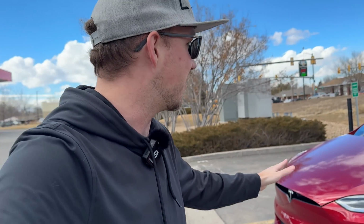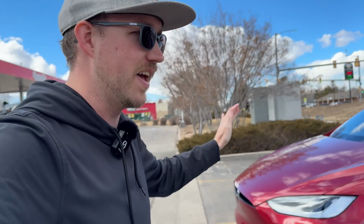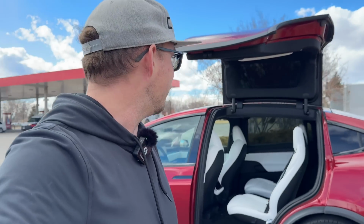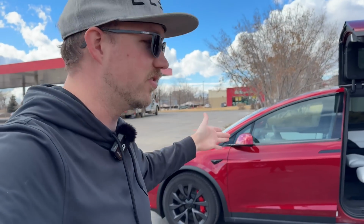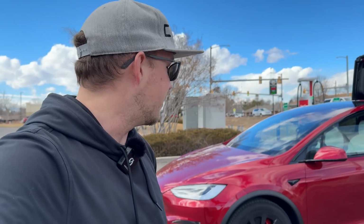So Model X, yes, drag coefficient 0.24, so decently slippery. Not quite as good as the Model S, of course, or the Lucid and those things, but a very impressive drag coefficient. And it's a nice slippery looking car. I think it looks fantastic. Maybe it's a little polarizing. Not everyone loves Tesla's design language. This probably is my favorite looking Tesla, if I have to be honest. So I'm excited to drive this thing.